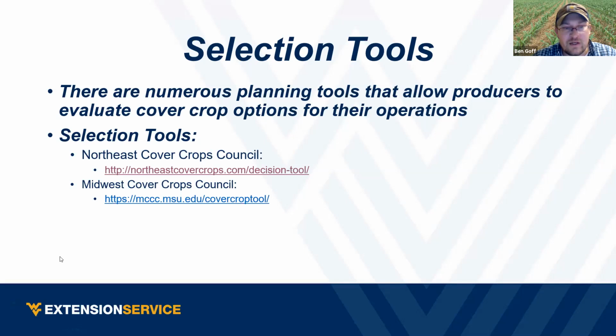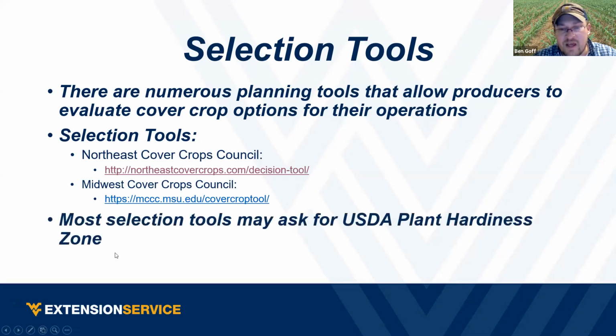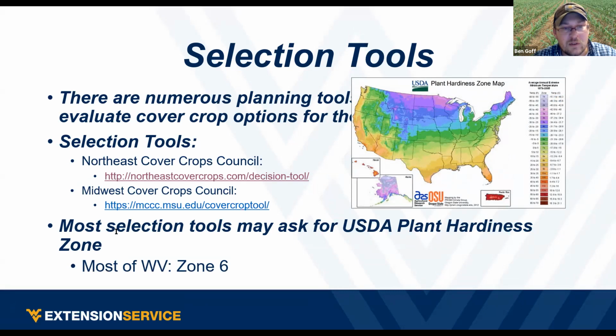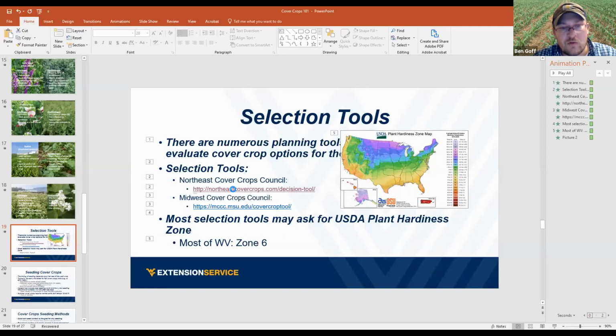For both of these, you have to have an idea what your plant hardiness zone is. And most of West Virginia, unless you get up there in Pocahontas County, is a 6. But if I have time, Lisa, I want to show these because I think those are really, really neat.